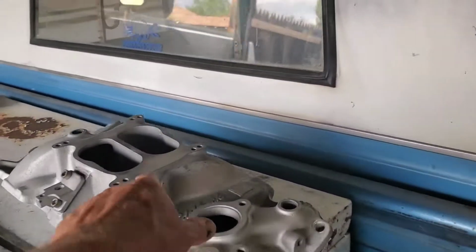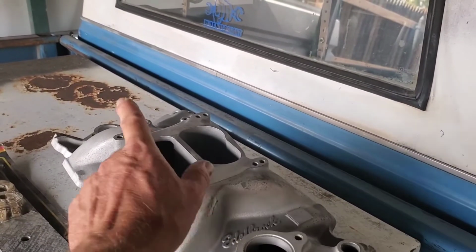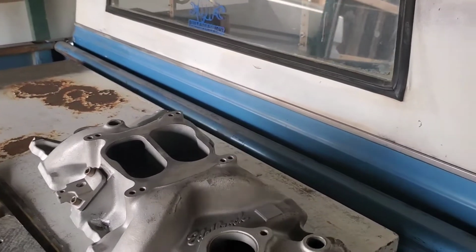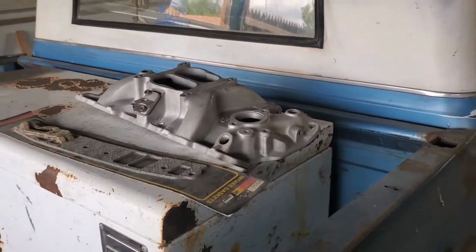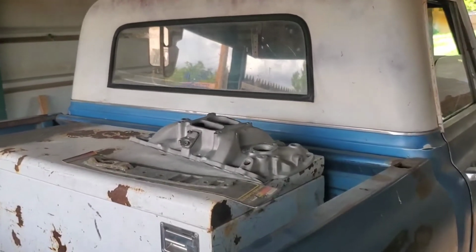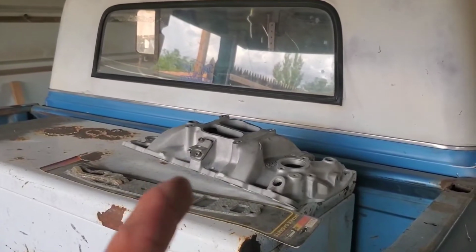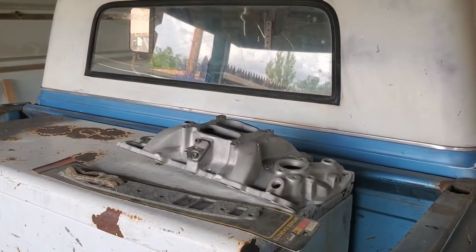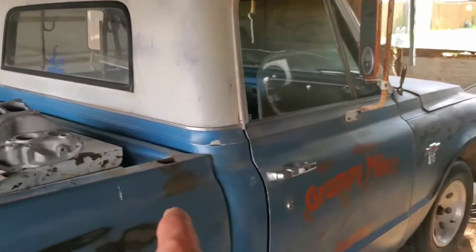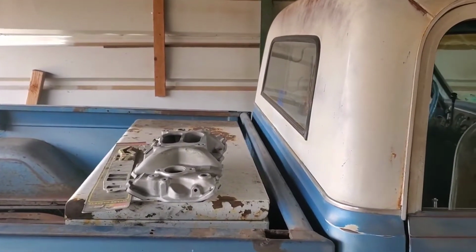I have a Rochester 4-barrel at the mechanics, getting rebuilt right now for this truck. I'm done. I'm over with. I want this truck to run right, and I figure, seeing how I found that on the Facebook Marketplace for fairly cheap, I'm gonna have about 400 bucks in it to get the carburetor rebuilt, put that on the truck, and I'm done. Over with. It's gonna run right. I'm tired of this.